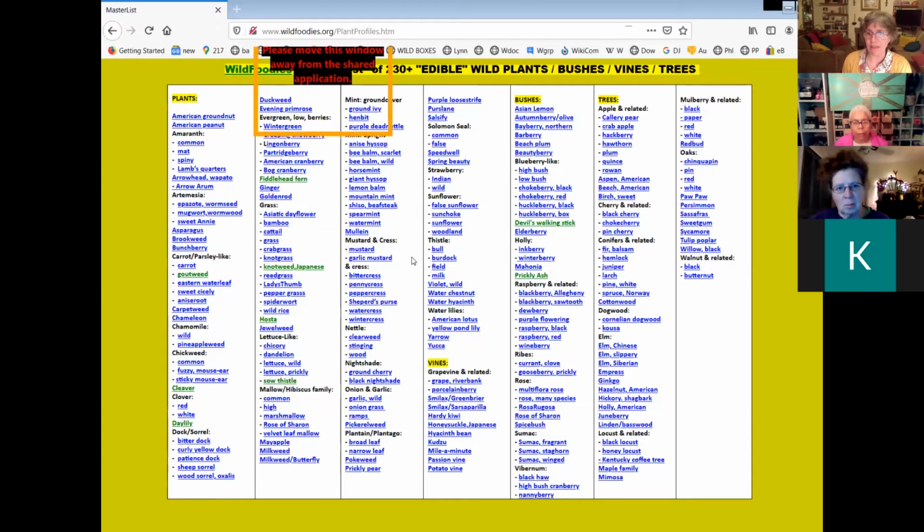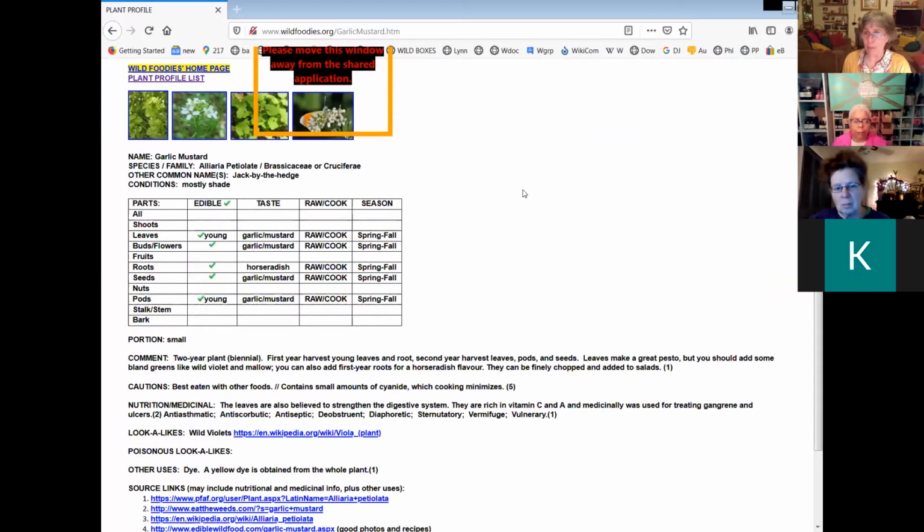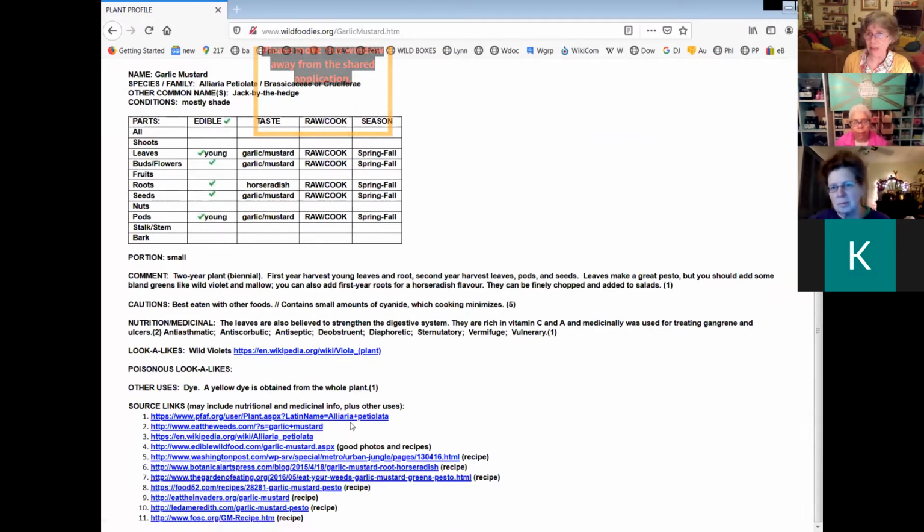And each of these, by the way, like garlic mustard, is a plant profile that I put together. I put them together with the source links, starting out with PFAF, which is Plants for a Future, which is kind of the gold standard for foragers. Then it's eattheweeds.com, that's the Green Dean, who I personally like. Wikipedia. Then it goes down to sometimes Foraging Texas. That guy wrote the Idiot's Guide to Foraging, which is really good. It's really a good book. So this gives you a little synopsis of the plant and a lot of links that you can follow to learn more about the plant.